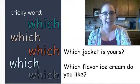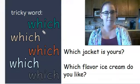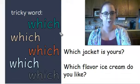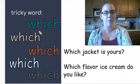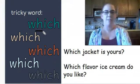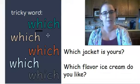Last tricky word for today. Does anyone know what this tricky word might be? When you sound it out, it says w, h, ch. That's close, but like one of our other tricky words, the h doesn't make a sound. That's the tricky part. You hear the rest of the word, w, but the h is silent. What's this tricky word?